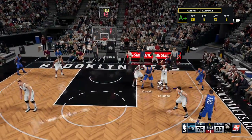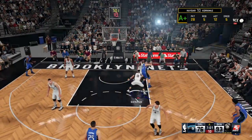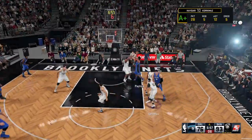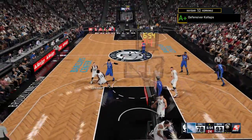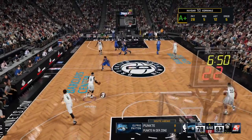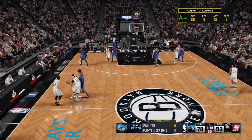Payton kicks to Vucevic. Out to Payton. Gets to the rim for 2 with the D all over him. Nets leading by 15. You got it.